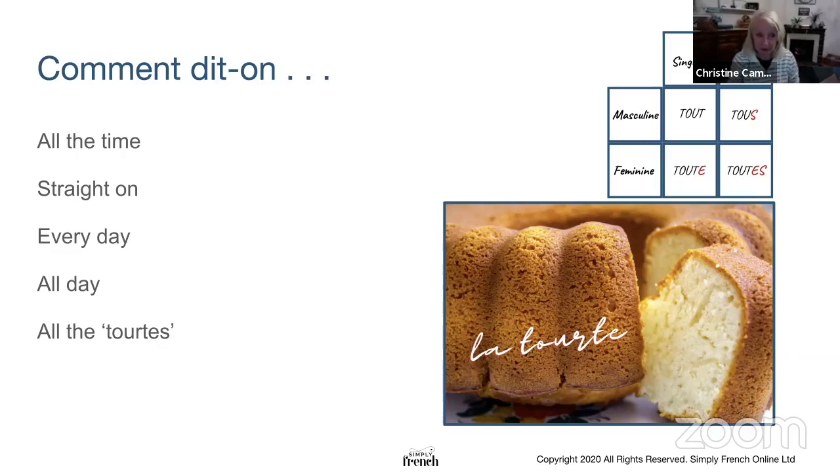E for effective, which means if you are making mistakes, you can learn from it immediately. Adventurous means push yourself, and it's learning. You're here to learn. That's why you're here tonight. So all the time is tout le temps. It's masculine singular, tout le temps, even though it's got an S on, which is why I picked this. Look, it's le, there's the clue. So tout le temps, okay?